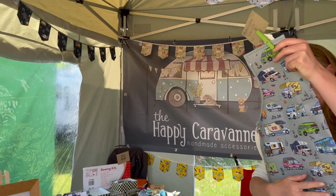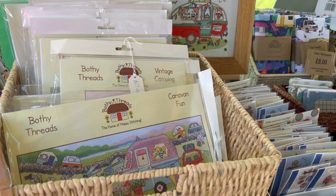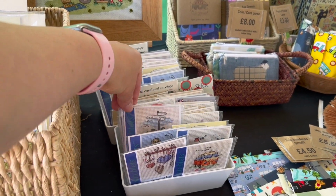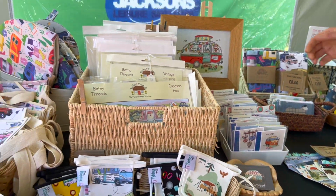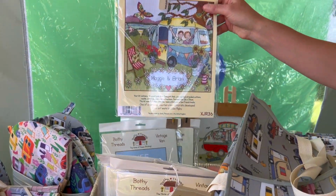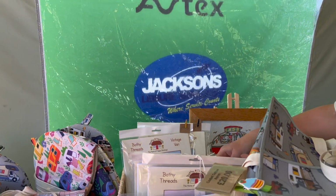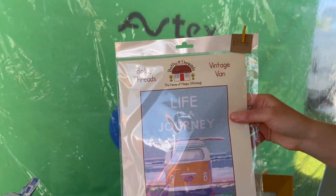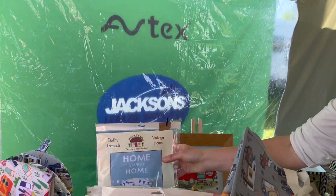That's always an option. And also for crafty people as well. What's this? Cross stitches as well. Cross stitches, yes. These are really cute. You've got quite a few there of different camper vans. And there's a few new ones that have just come out. You can have some also that you can personalise. These are really nice new ones from Buffy Threads. Oh, that's beautiful. What a lovely image. And then there's a caravan one as well. Those are really nice.